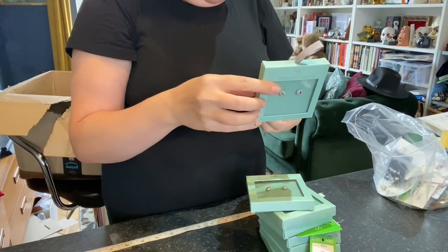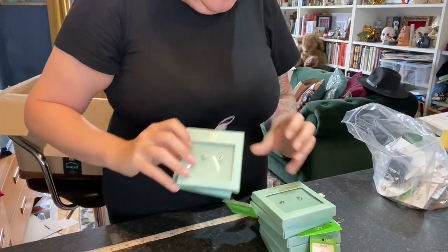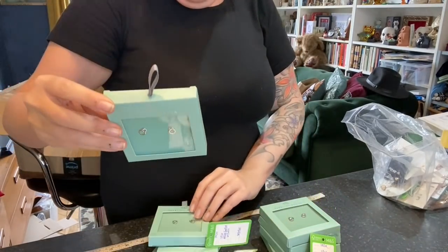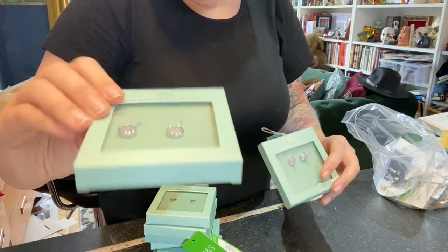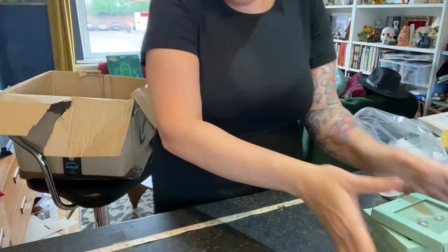Does it have the price on these? It doesn't have like what they would have charged for them. Got little knots, a couple of them. These little entwined circle ones. Yeah, it doesn't have their price on. There's a few of them. Oh, that's got some pretty maybe rose quartz in them. So they're rather lovely. I like them.